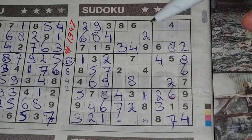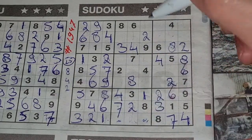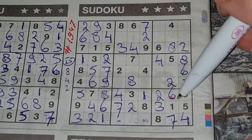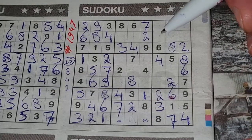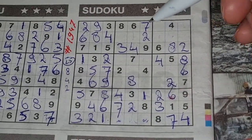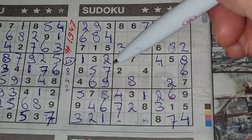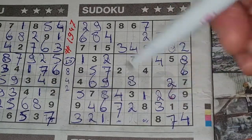Now I can continue with the 7. 7 in this column. 7 in the middle column. So the column next. The only place for a 7 should be there. 7 in this column, last column, 7 in the column next. So in that column, the only 2 places for the 7 should be here or there. We see there 7, no 7 there, 7 should be there. And all the sevens are used. I can see.